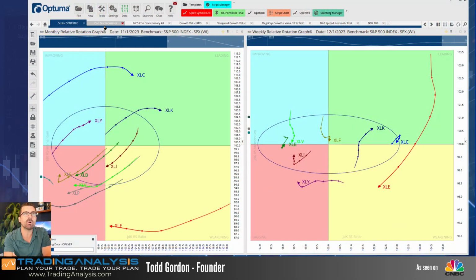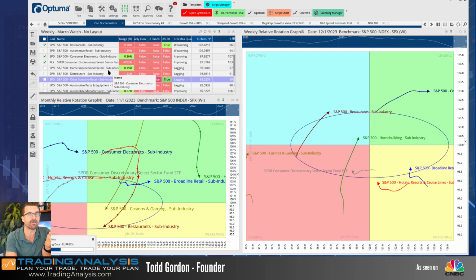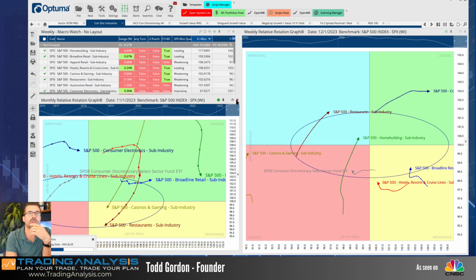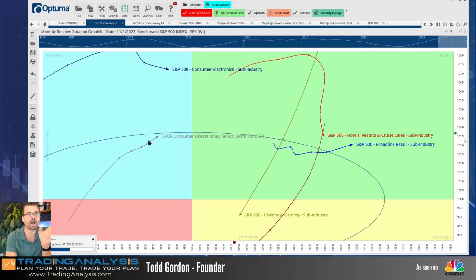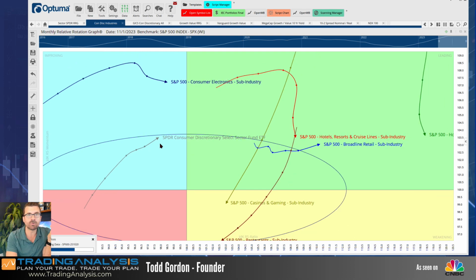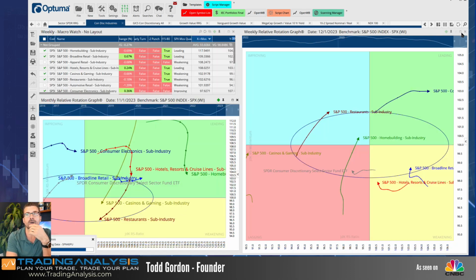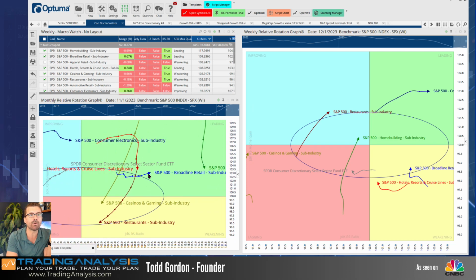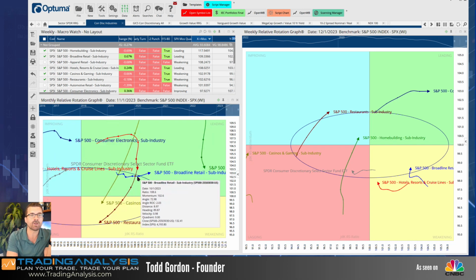So as we go over here, now we're going to take XLY and break it down into its different sub-industry groups. And all of the ones that I have pictured here are on the monthly stronger than XLY. This is your XLY, your consumer discretionary ETF. Everything to the right is going to be stronger. And the group that I want to focus on here is broadline retail, which is right here in blue. And you can see over the last 4, 5, 6 months, we've had a very nice move up and to the right, which means it's picking up relative strength and momentum.